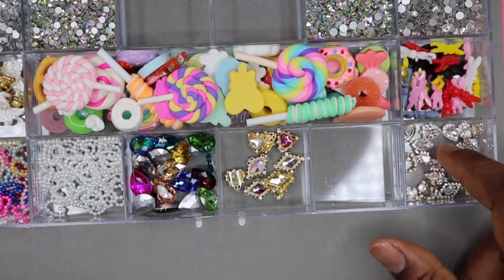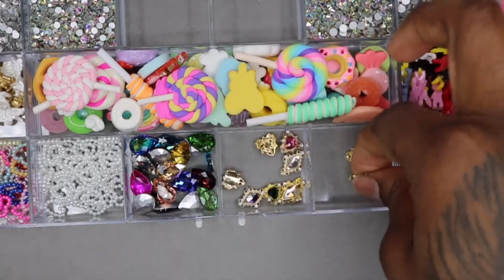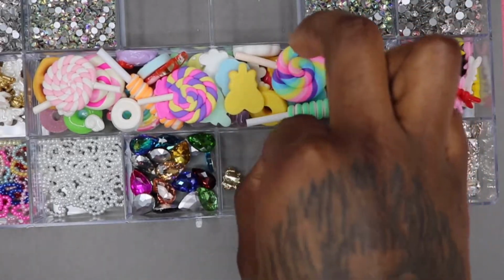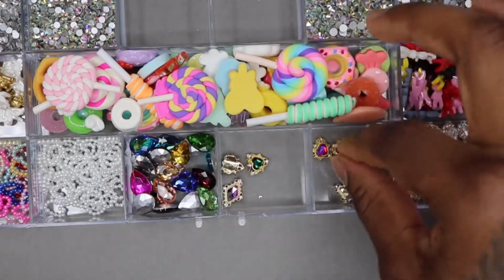But I went ahead and moved them over, and then I'm going to move those little charms over because I wanted to put the other charms by the colorful rhinestones that I got from Shein, which if you have not checked out my other video, please go back and check it out.